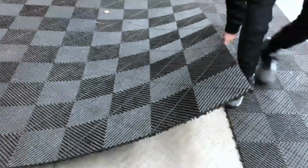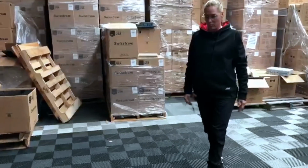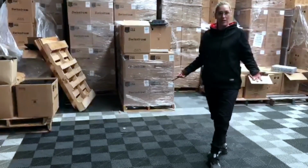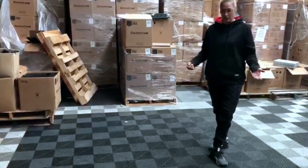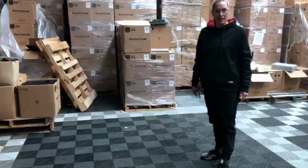So if you're bringing a car in that's wet, or you've had a big rainy wet season, the water does evaporate. And that's exactly what happens. The airflow is enough throughout the tiles to make that happen. So yeah, that's hopefully another one of your questions answered.